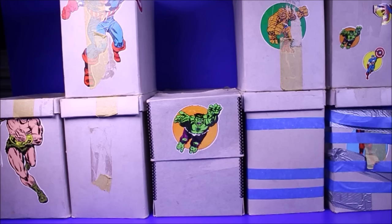I think there's 8 boxes. 1, 2, 3, 4, 5, 6, 7, 8. They're a little bit shorter than a short box, so I think there are probably about 100 comics a box. Could be a little bit more than that, so it's about 800 comics. I also ended up giving him an extra $10 for helping get them to my house because he had a van, and I don't drive, so it would be really hard to get these back to my house. So I paid $460 for about 800 comics.